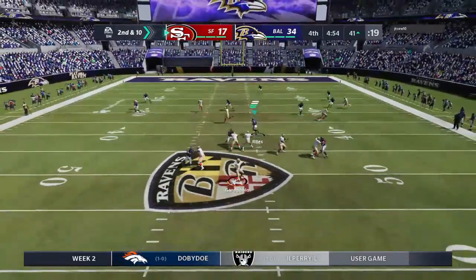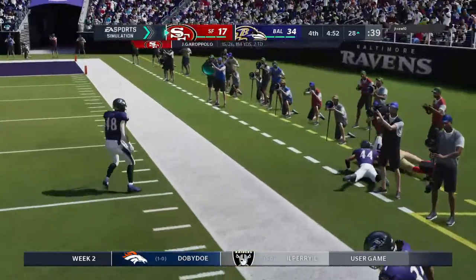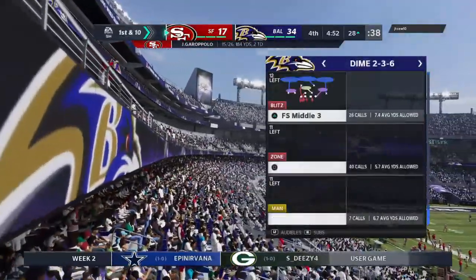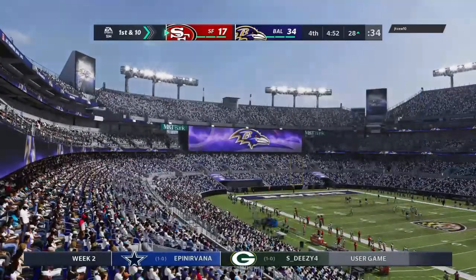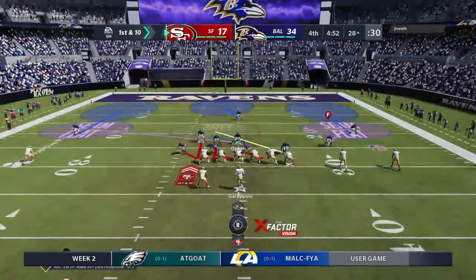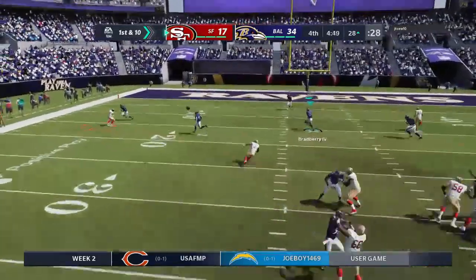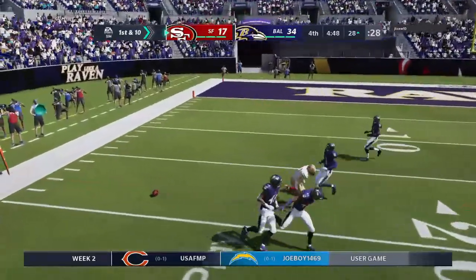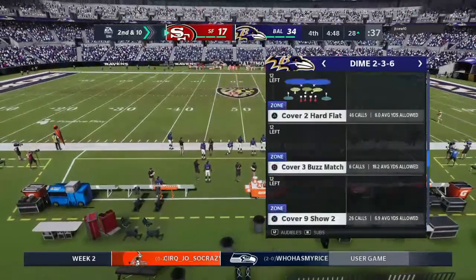Garoppolo again. Completes it to the tight end, Kittle. And he is out of bounds, but not before he's inside the 30. A gain of 13. It's a first down. And a 49er first down. And yet again, it's Garoppolo. And this will be incomplete. Physical play on the football there, and it's second down.